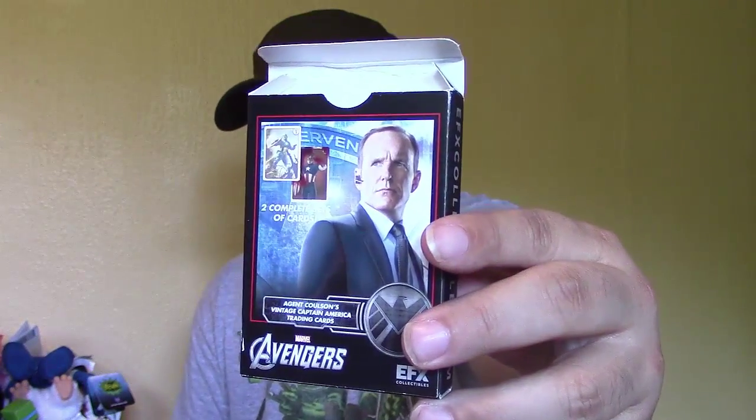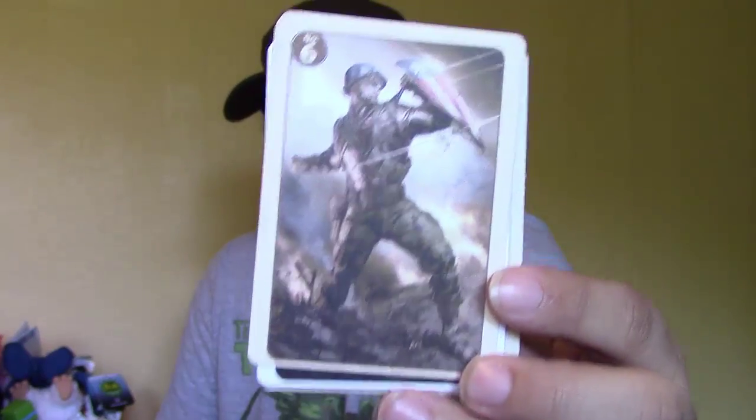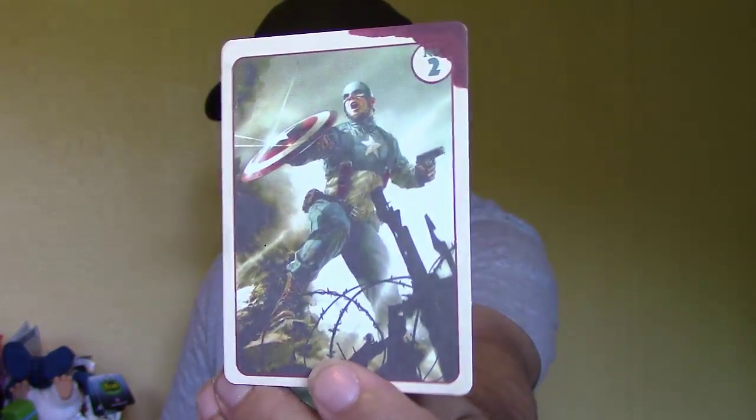Number 3 is an epic prop from one of the Avengers movies, the first one actually. It is the original Agent Coulson vintage Captain America trading cards. Got Agent Coulson there. Who doesn't love Coulson, right? And these are the cards he collected. These are supposed to be from when Captain America was fighting Nazis back in the 40s or 50s, whenever the Nazis were around, and the Red Skull and all that. So these are the cards that kids would collect when Captain America became a famous household name, and somehow Coulson was dedicated enough to find them all and collect them all in good condition.